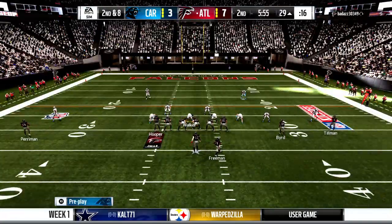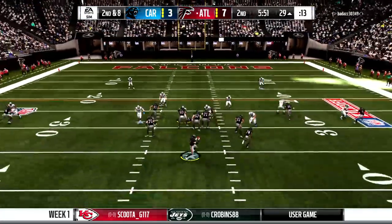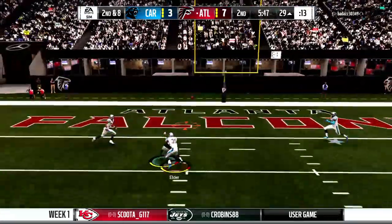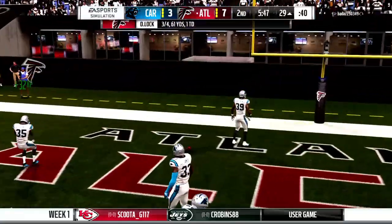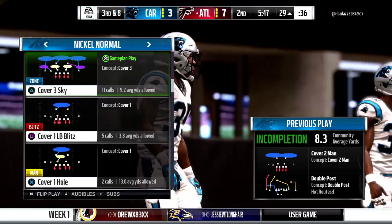All right, now, lucky 56. From the shotgun, he'll look to throw. It's incomplete. Took a shot, couldn't connect. Nice play there to force the incompletion.